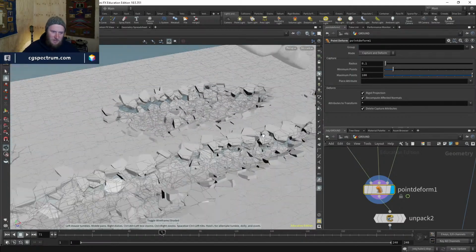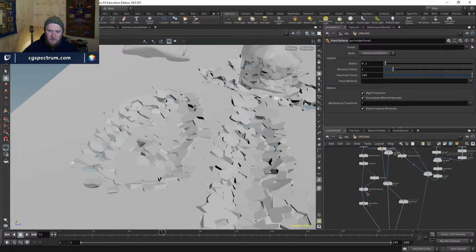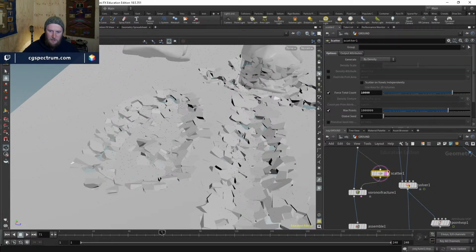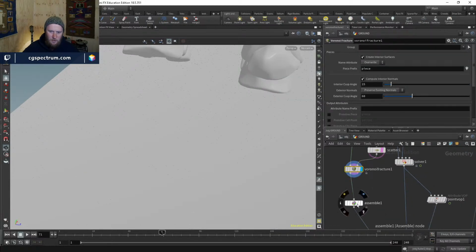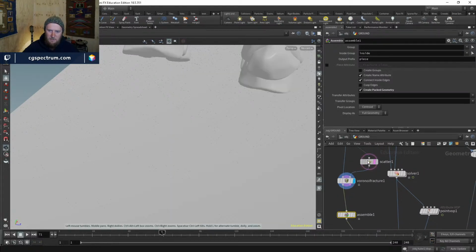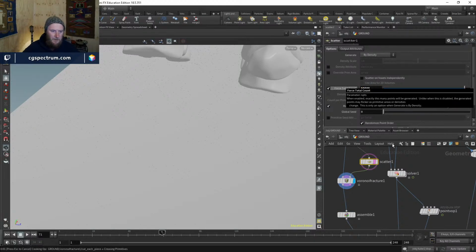So, it's looking a little better with just more pieces, but what I'm going to do is probably go even more. So let's go, what do we got here? We got 10,000 pieces, so that's not that many. Let's go 50,000.